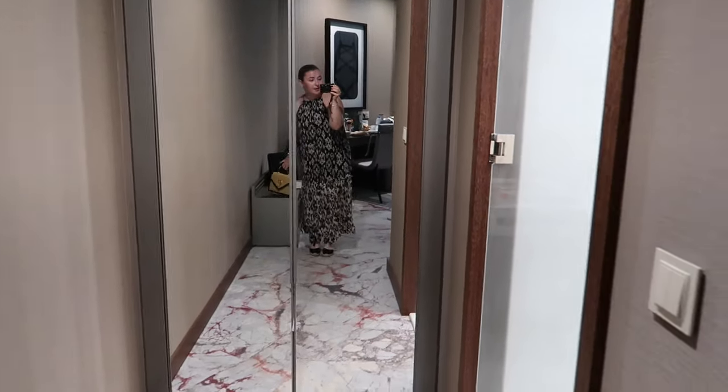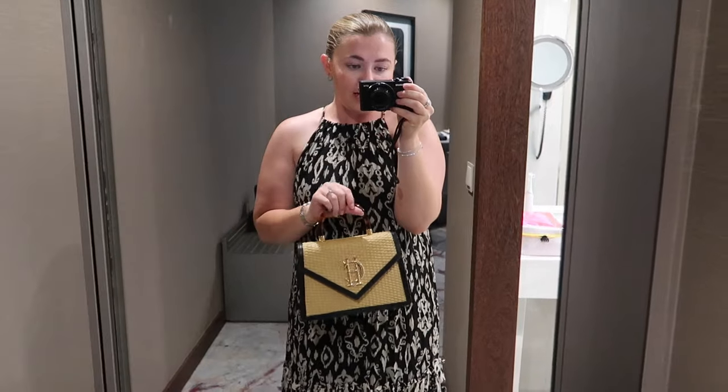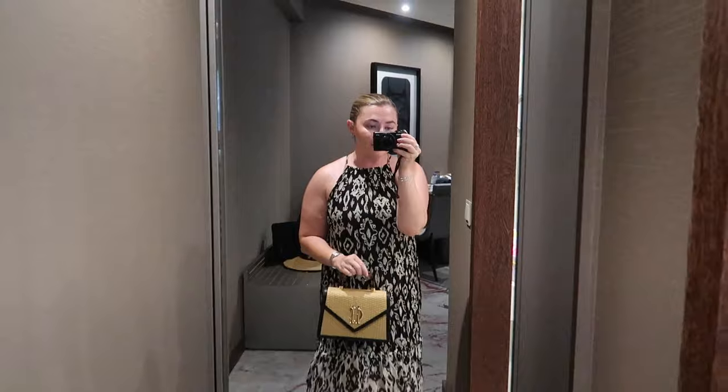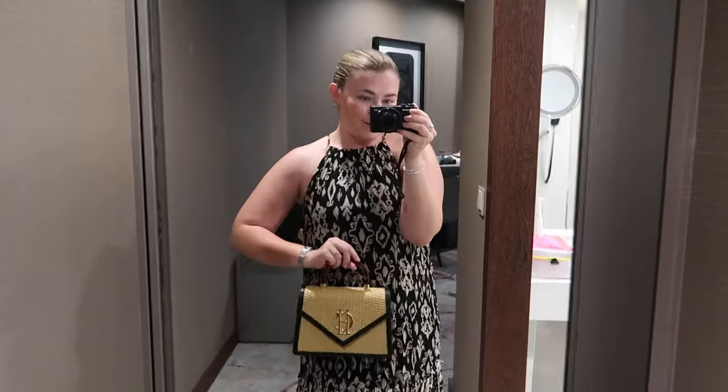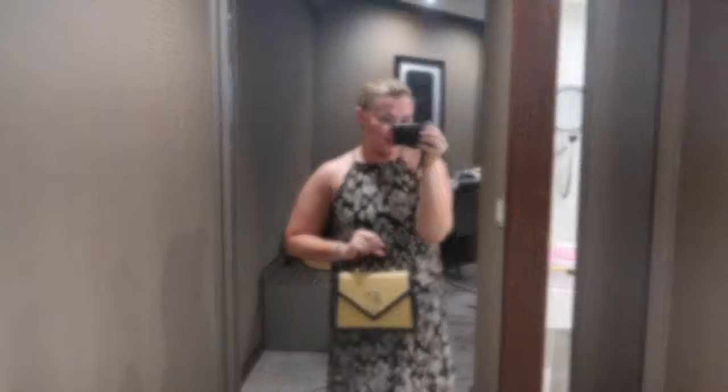And then I'm gonna wear my Holland Cooper bag. This has been my evening bag of the holiday for pretty much the entire summer, actually. I absolutely love it. So, outfit of the evening, ready for sunset drinks on the rooftop. I am really, really looking forward to it.